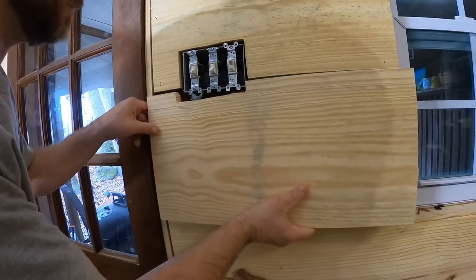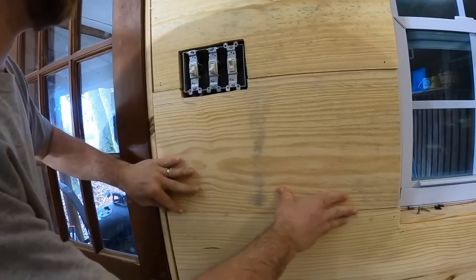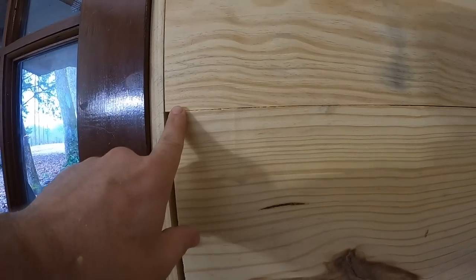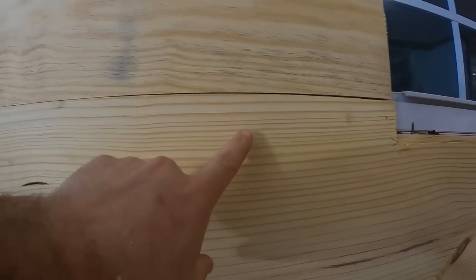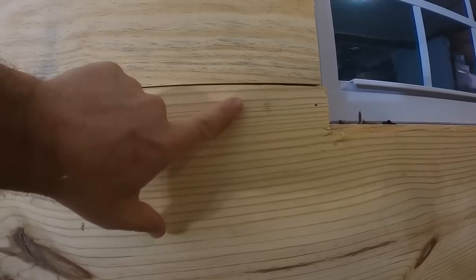All right, let's try this new one here. All right, so this is something that I can live with. On this side over here, that gap is closed up, and over here we've got just kind of a minimal gap. Trim will be right here, so we'll only see the gap right over here, and it's really not bad. That's not going to keep me up at night.